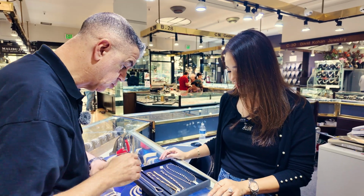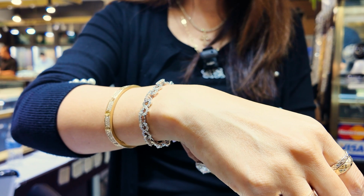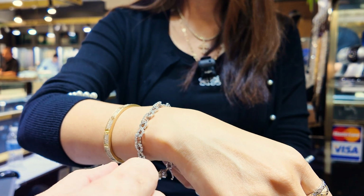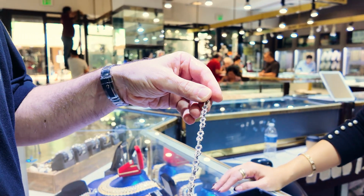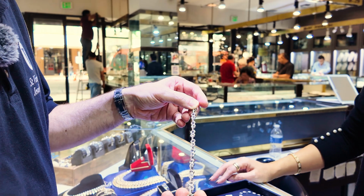Okay, and then what's this one? This is like a design, diamond, natural, all natural VS, 7 carat. This is like a 6,500. 6,500. Okay, again, very reasonable. This is a cool design. I've never seen something like this. Is this your design? Yeah, this is my design.